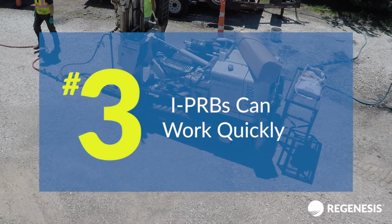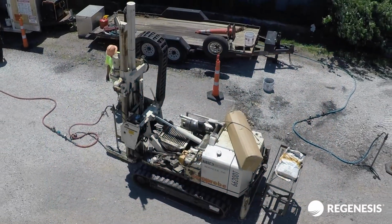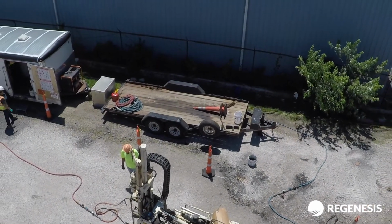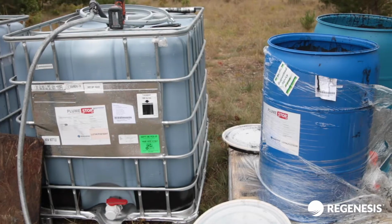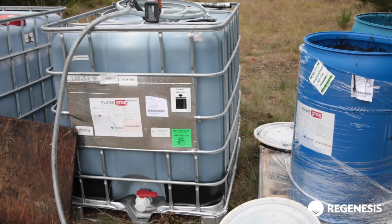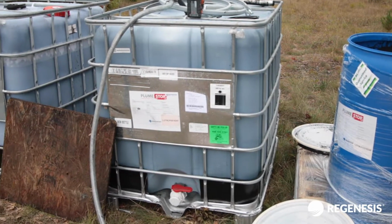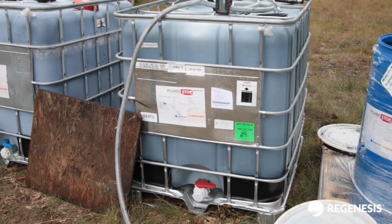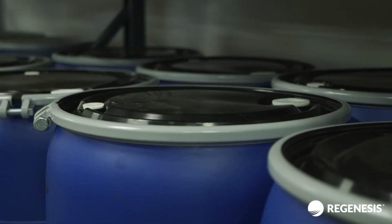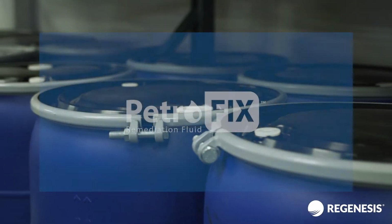Number 3. I-PRBs can work quickly. Although I-PRBs are generally designed as long-term solutions, they can quickly produce short-term results. I-PRBs constructed with PLUME have demonstrated the benefits of rapid interactions with contaminants of concern. Many sites incorporating PLUME have seen significant drops in contaminant concentrations in a very short period of time, sometimes resulting in achieving site goals within days.